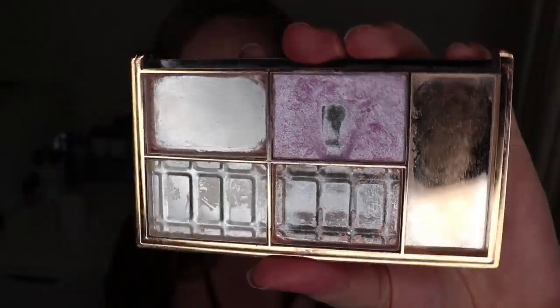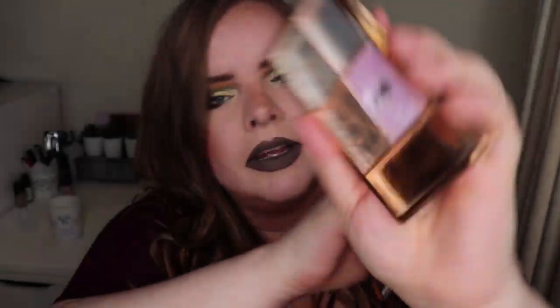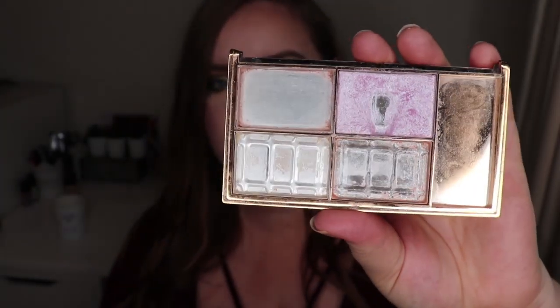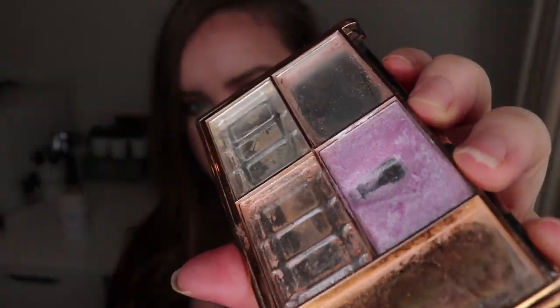Sorry about this ring light, if it is blinding you. But there it is. We've gone down and hit side pan. Have I hit side pan? Yes, I've hit side pan. I used this on my cheek in a few videos and it was very blinding, and I also use it as an inner corner, hence the weird shape here. So we're working away on this.